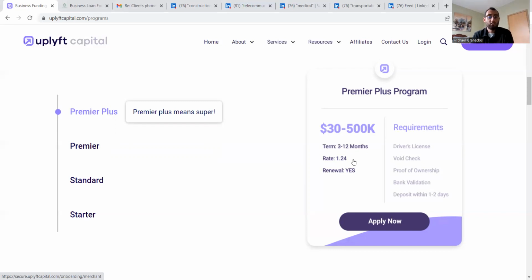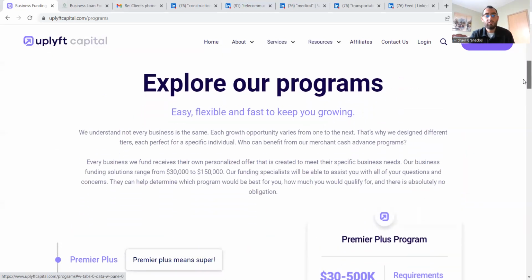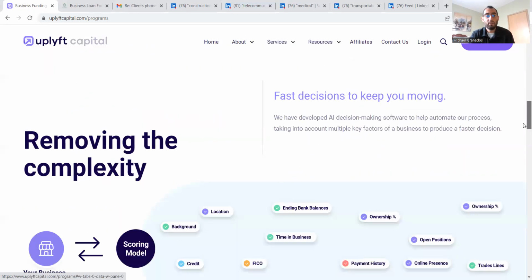But you didn't want the unsecured term loan because you were only given between 1 to 2 years, up to a maximum of 3 years. Maybe it was a bank term loan where you were given 2, 5, 7 years, etc. But you said, I don't want to use it because I don't want to pay all of this off in that allotted amount of time. Or perhaps you started with less and said, I'll start out with 50,000 and then work my way up. That's another alternative to look at. So you see that 12 months, 1.24, renewal, yes, and so forth. That's what you're seeing there with these programs.